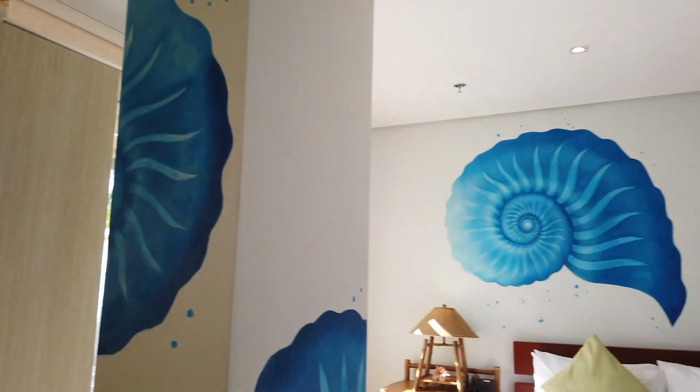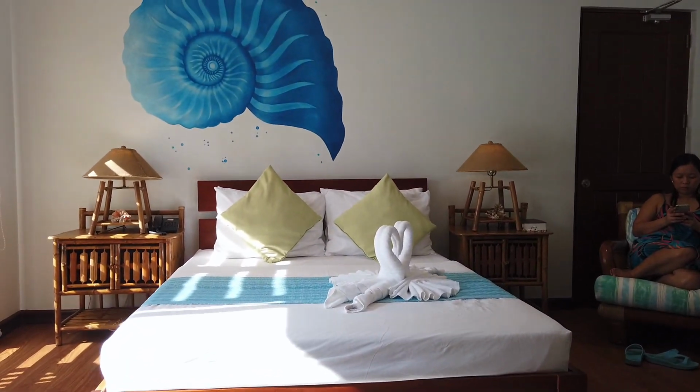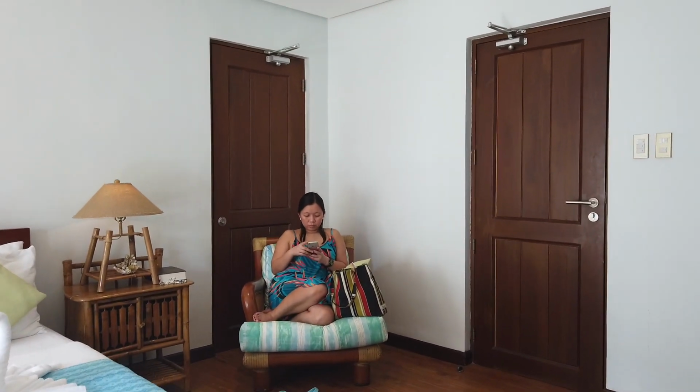So here's the bed, the queen size bed. And the room also comes with a cozy chair.